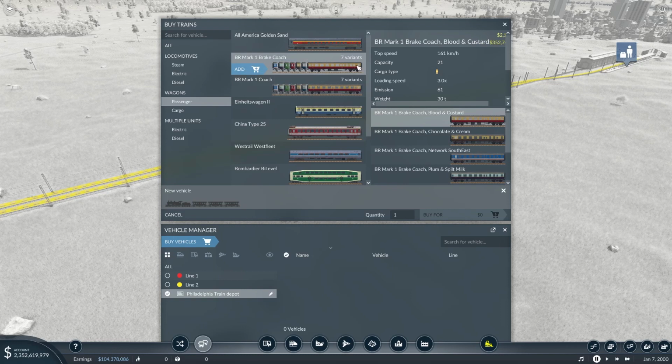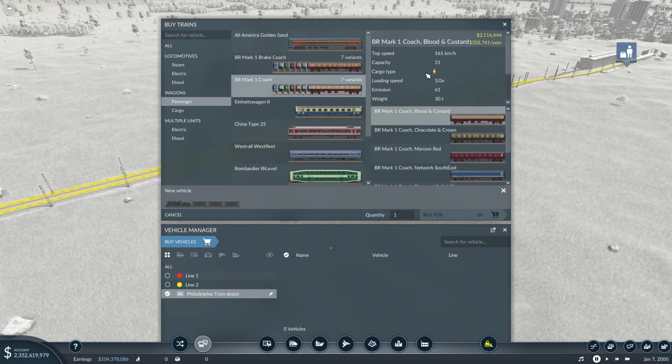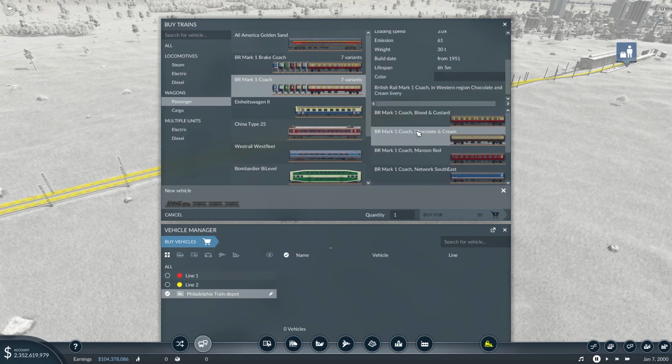Now, let's have a look at the technical aspects of these. They are $2 million each for the brake coach, and for the coach, they're the same price. So they both are at 161 km/h top speed, capacity of 21 passengers for both, a loading speed of 3 times, emission of 61, which isn't really applicable for a carriage, but anyway. They weigh 30 tonne each, and they're available from 1951. There is no blurb per se, I don't think. Yeah, only the fact of the region and all that sort of stuff. So there's not much in there for that.